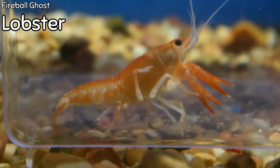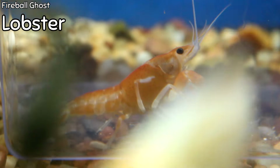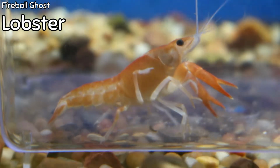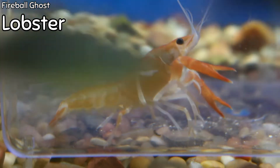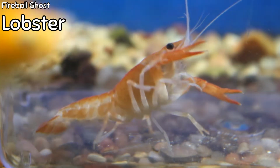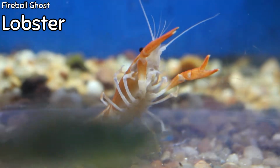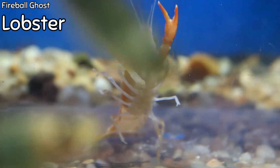Fireball ghost lobster. So we got in one more type of crayfish this week. This one's kind of cool because of the white intensive color that runs through the center body. The overall look is kind of a light orange, as you can see, but a really cool crayfish. So if you're interested in crayfish, those are the 2 we got in this week.